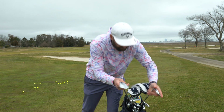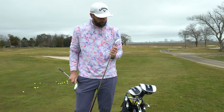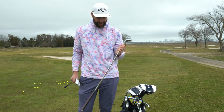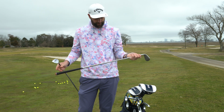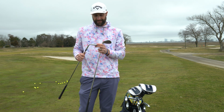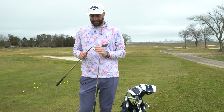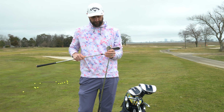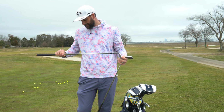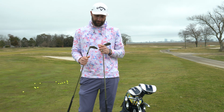Next wedge I have is a 54 degree. So I go 50, 54, and 60. 54, same thing, 10S. We have the S400 in there, inch long, 1 degree upright, Jaws Raw. Now the 60-degree wedge is a 12X, so a lot of bounce on this thing. I play in some soft conditions here a lot, so I like more bounce on my wedges. S400, really loving this X grind.